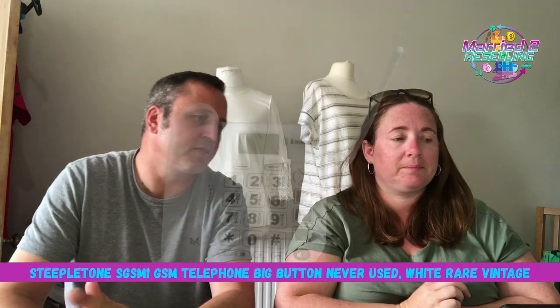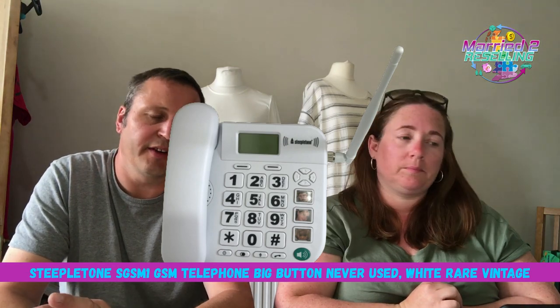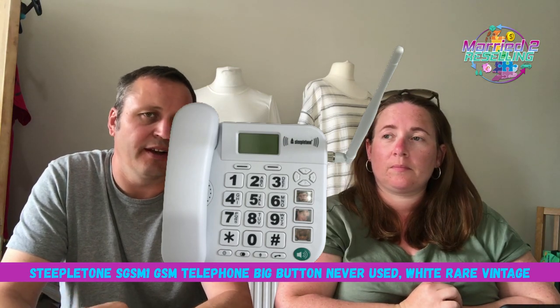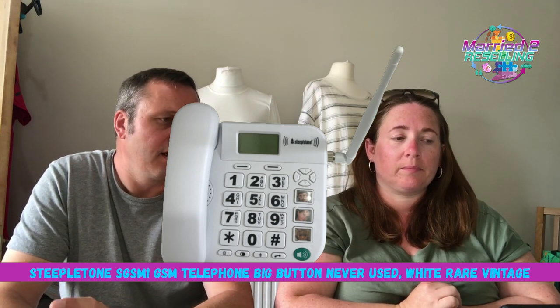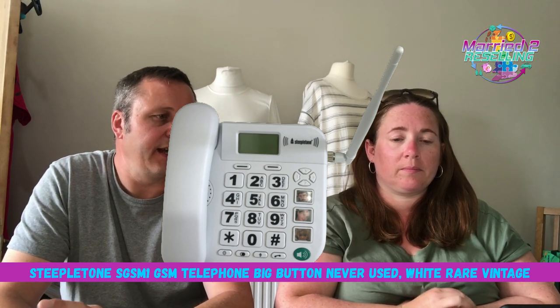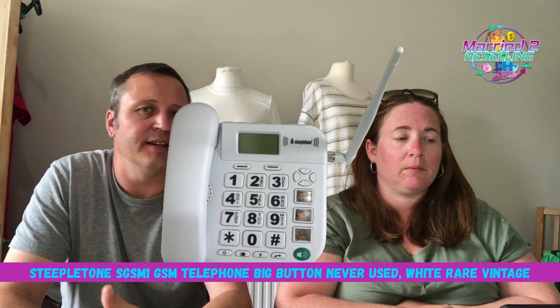Next up was a Steepletone GSM phone. It's like an internet phone. It's a big button phone where you don't need a landline. You just use a SIM card. This one cost $3.99 and it sold for $22.49. Sold really quick. It sold in the same month you listed it.